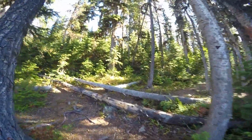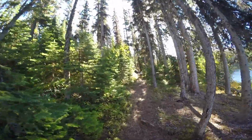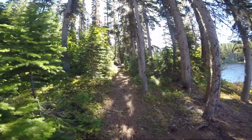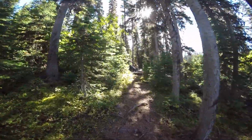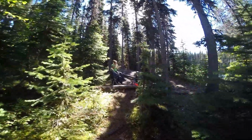There's actually a lot of blowdown on the way in, and the trail's pretty obvious. There's a lot of roots and it's gnarly, so watch your footing.